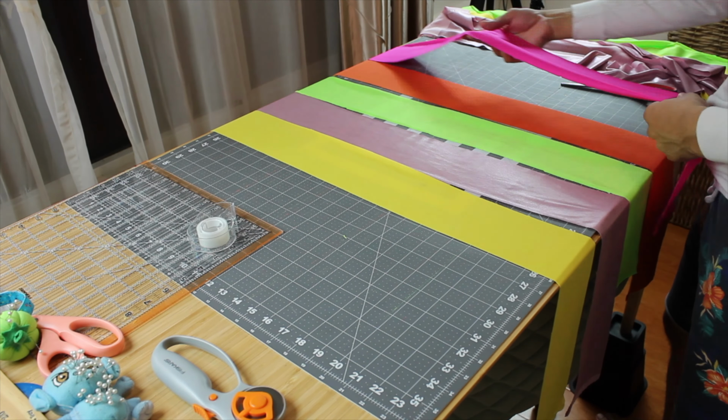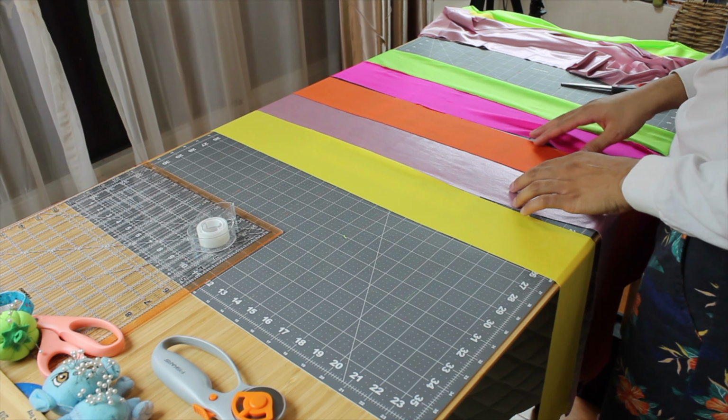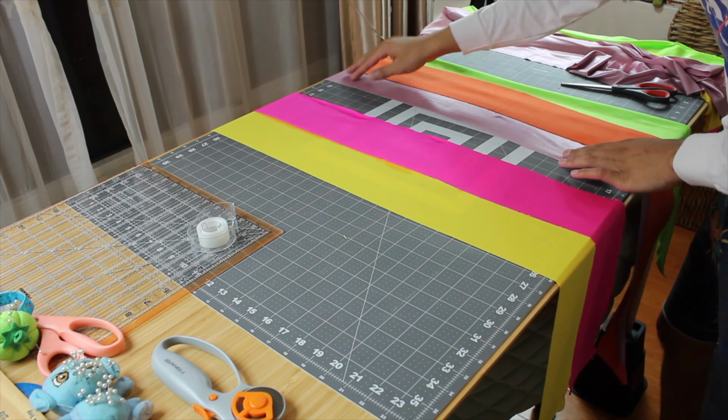So now I just realized that I did not know what order I should put them in, that it's like the most pleasing and the cutest. Again, I am not a scientist and I don't know color theory that well, but this is what I think looked cutest.